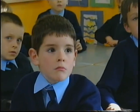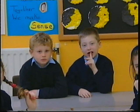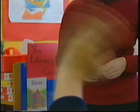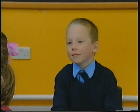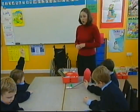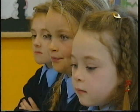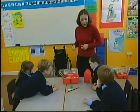It will. Excellent. But I have a big problem here that you're going to have to solve for me because I can't get my wheels to stay on. How am I going to fix the wheels onto the boat? Any ideas? Think, Kevin, you might know. An axle. A long bar to hold the wheels on that can make it turn and all. I'm going to give a box to everybody and I want you just to have a look inside and see what's there and to think which pieces could I use to make my boat.